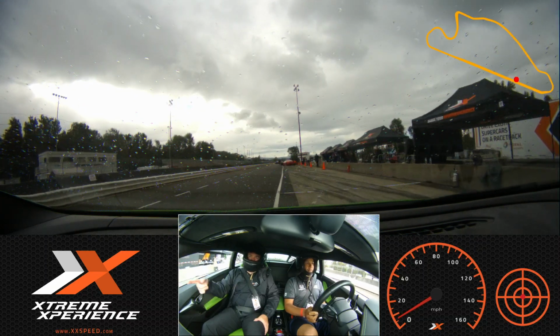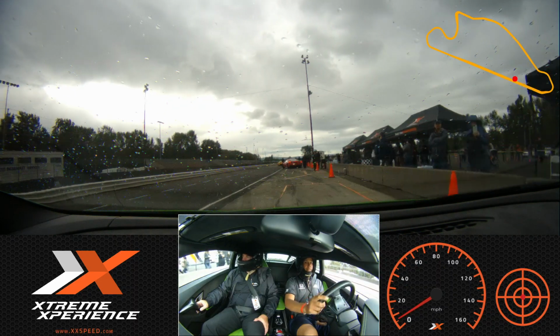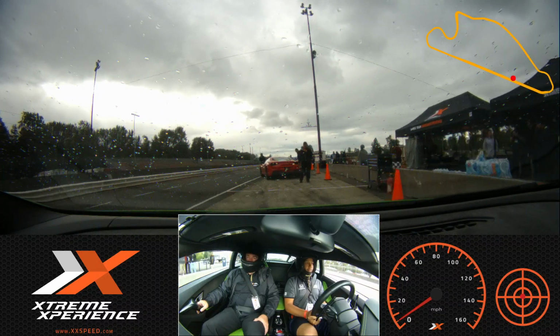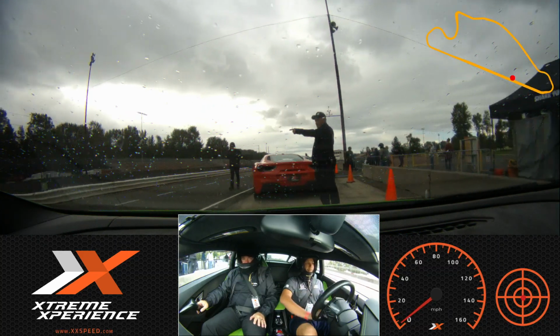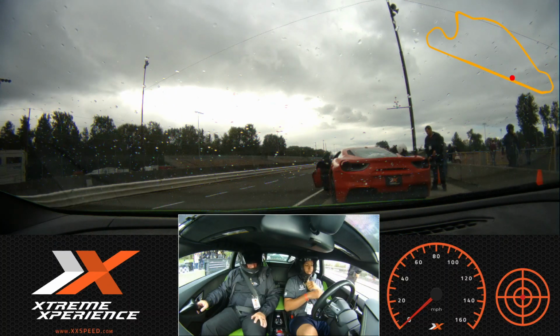Yeah, they want you to come up really far right. Go ahead, up. When he says so, then turn. Turn the wheel. Neutral, park, here we go, sweet.